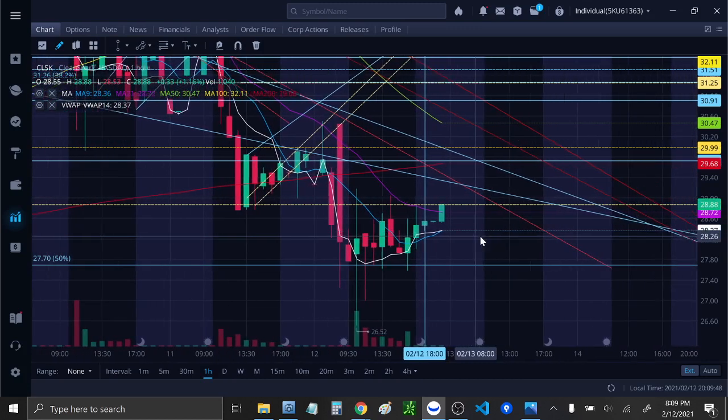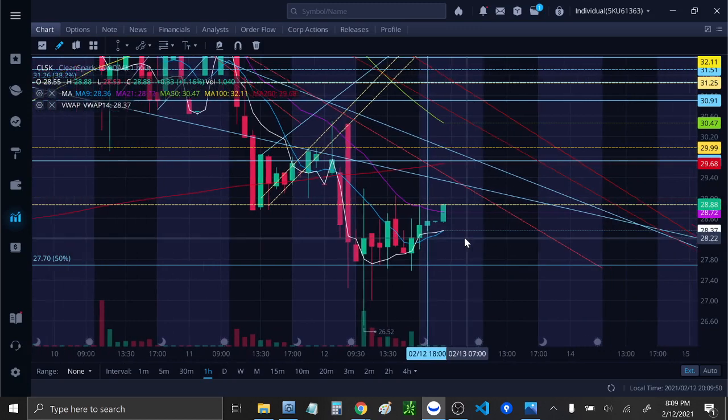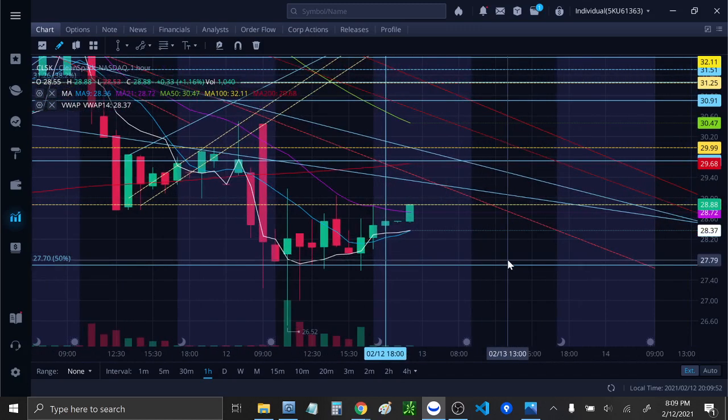Again, I am not a financial advisor or a professional trader. These are just my thoughts on this whole thing. But yeah, we've been hitting this thing several times. We've gotten through it sometimes. So I imagine that as we make a recovery, it should hopefully be quick, but we might end up ranging between these two for a bit.